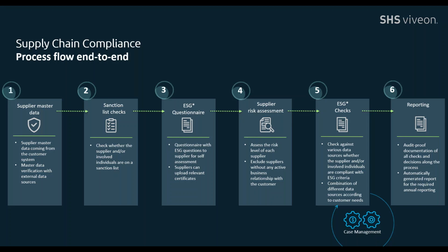In that regard, we also offer a case management that enables the customer to define measures that the supplier might have to implement in case the ESG score is not satisfying. For example, if you have a very good supplier that's really crucial for your business, but the ESG score is poor, then the customer can go see what the reasons for this are, and he can define measures that the supplier has to implement in order to continue working with them and also improve his ESG score.